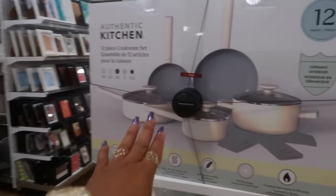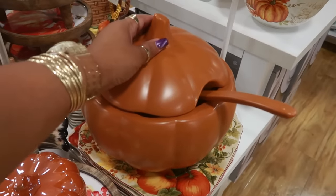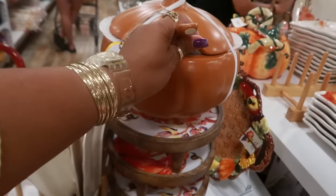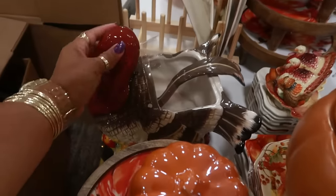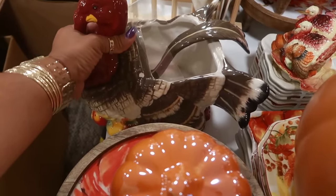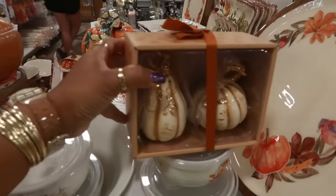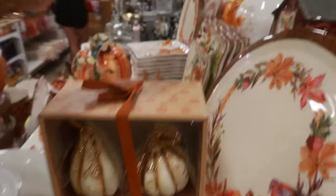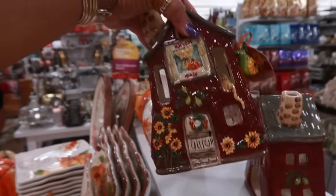This kitchen set right here, 12 pieces. This is $60. Oh, this is a soup bowl with a ladle. Goodness, the price is probably on the bottom. There's another one too. I wish they would have just put it on the tag. You also have a turkey one. Look at that. Okay, this turkey one is 70. These are pretty. 13. Salt and pepper shakers. 25, that's Blue Sky.